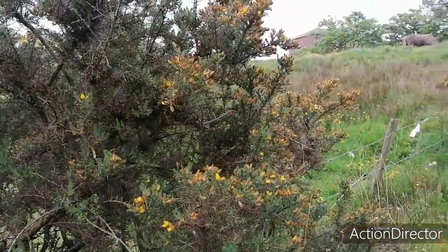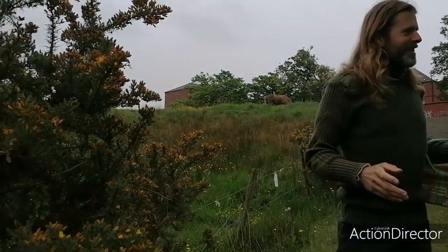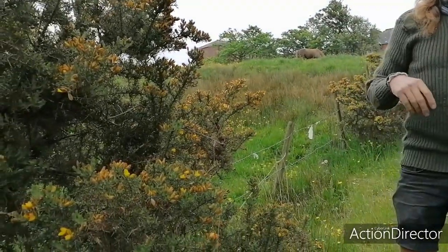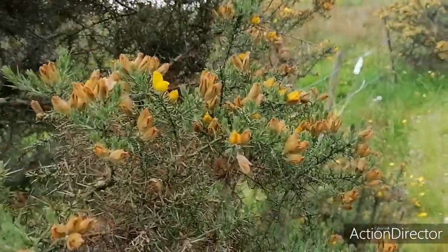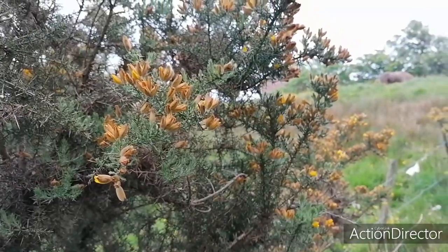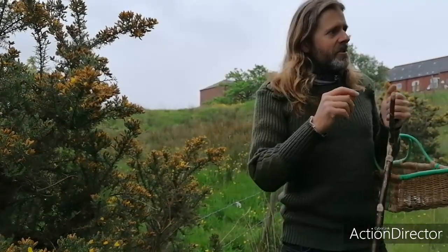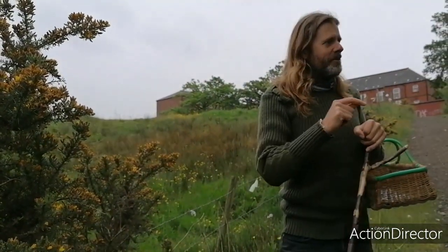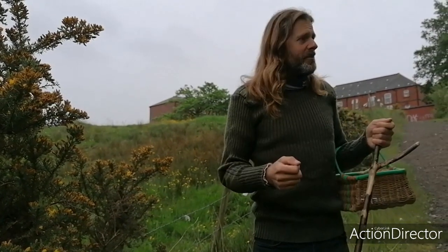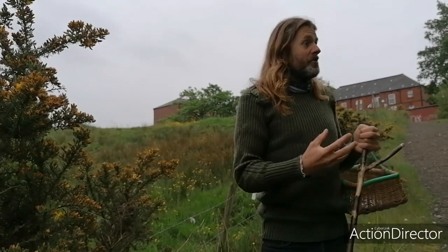Okay, so we've stopped here to look at the gorse bush. You see gorse all over the place, like on the motorway verges, and quite often it's just green. But when it comes into flower, you get this beautiful yellow, a really particular beautiful shade of yellow. It flowers throughout the year, it's never not flowering. One bush will only flower at certain times, but if you go for a drive on the motorways, you'll see some gorse in flower somewhere, because it's always in flower somewhere.